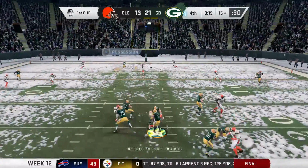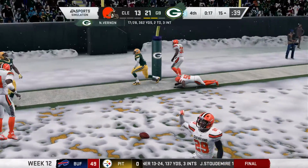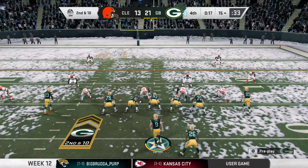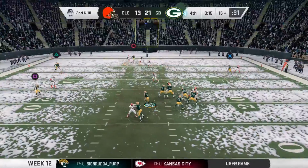From the red zone now, they'll look to throw. Back in the end zone, could he get his feet down? No, it's incomplete. Metcalf once again the target, and that'll bring up 2nd down. So they'll come up after the incompletion for 2nd down.